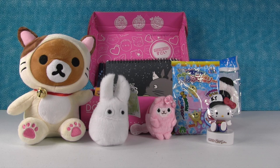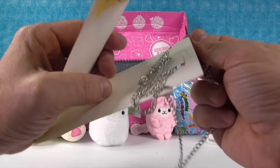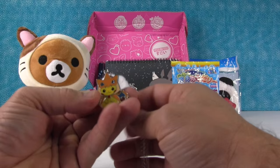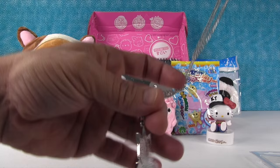Yeah. Okay. We got this, which I think is just awesome. This is Pikachu dressed up as Charizard. And it's a necklace. Oh, wow, it sure is. Ooh, it's got a long chain. Let's see if I can get all this out. Okay. So this is a heavy-duty metal charm. It's almost like a pin, but no pin. It says Pokemon on the back. Looks really nice, and the chain is really nice, too. And that is a long chain. Oh, and it has a lobster claw. Very cool. That's awesome.